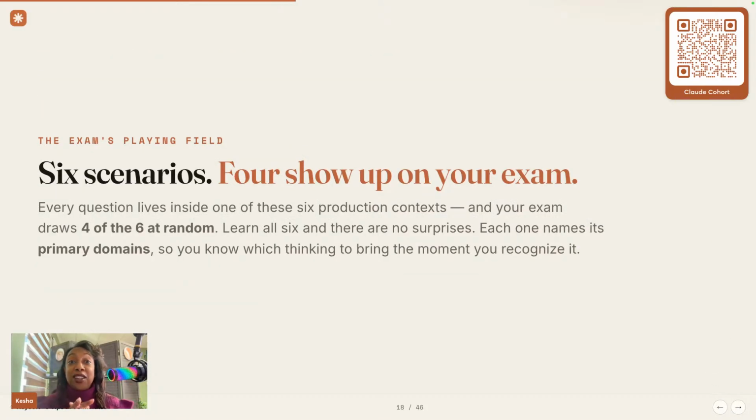So I mentioned that there are 6 scenarios. We talked about the 5 domains, but in addition to that, there are 6 scenarios that will show up on the exam, the potential of 6. On your specific exam, your questions will be randomly pulled from only 4 scenarios. So let's talk about those scenarios now.